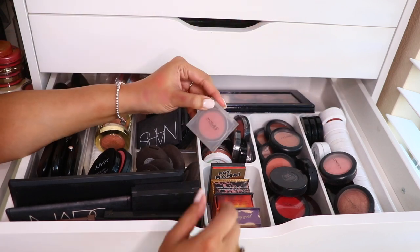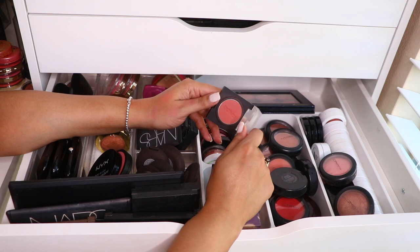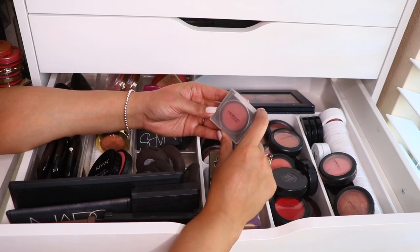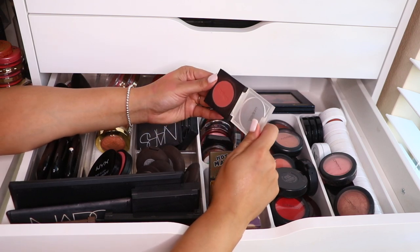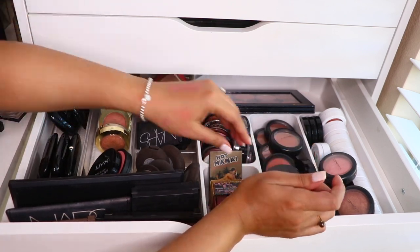Now here's one. This is from Motives. Does Motives still exist? I mean, I'm not even trying to be funny. Like, does it still exist? I really want to look that up now. So I have a Motives blush. Haven't used it in like forever, so I'm going to get rid of it.